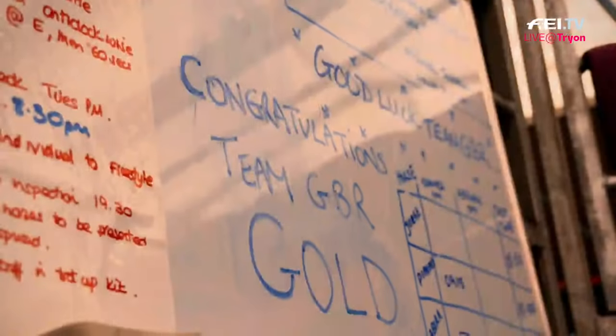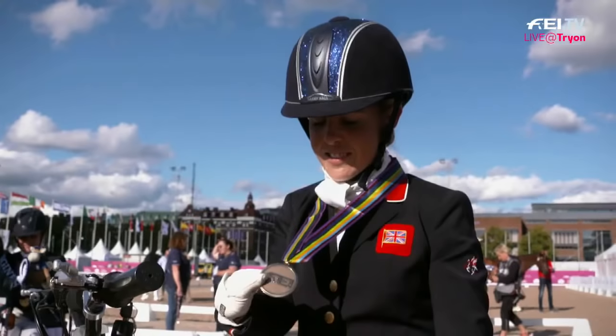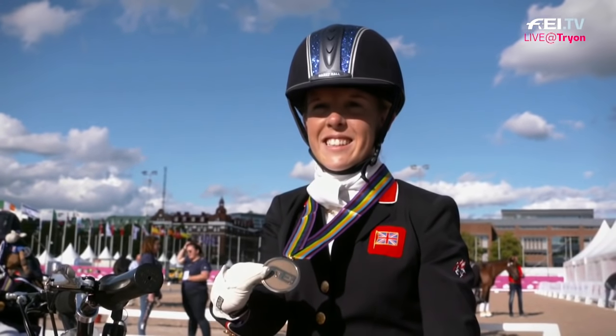The feeling of standing on the podium and having that team gold medal put around your neck, there's no other feeling like it. And we have enormous pressure on our shoulders going into any championship, because as a team, we have never lost any team medal before. But finally achieving that and standing on the podium, it's, yeah, incredible. And with all of our teammates, we get on so, so well. It's fantastic. No pressure whatsoever.